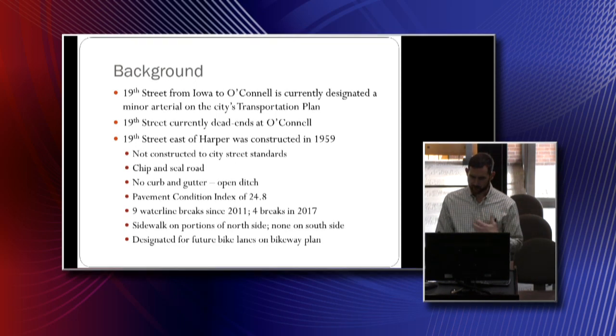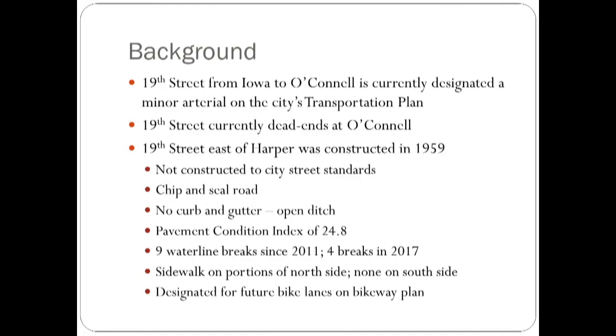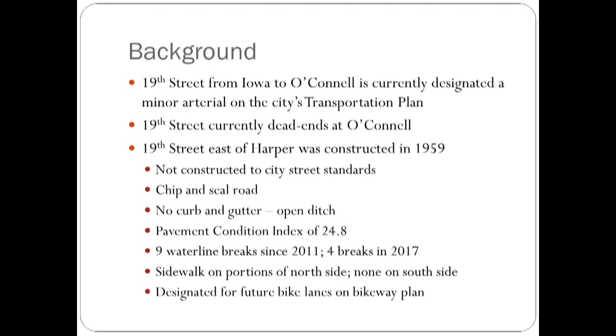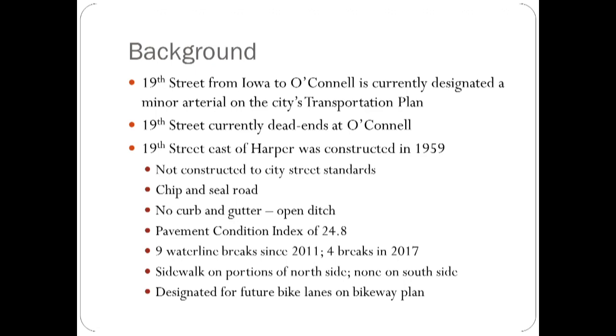It is narrow. There's no curb and gutter. There's open ditches. In our pavement condition index rating system, which is 0 to 100, it is very, very low at 24.8. It is in need of repairs and reconstruction. We've had numerous water line breaks, 9 since 2011 and 4 here this year.